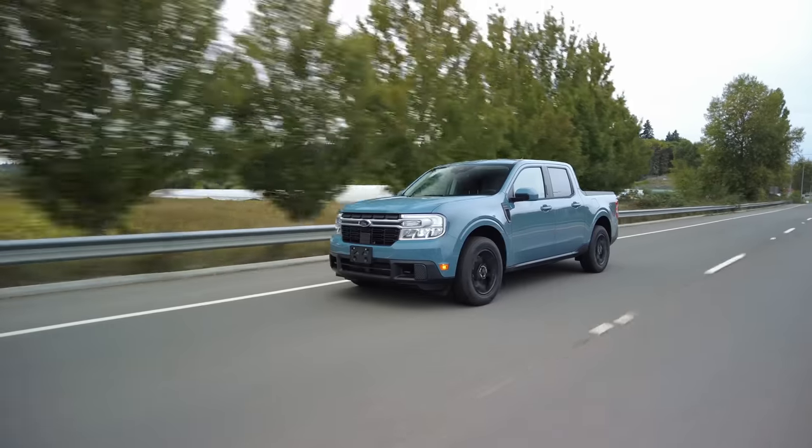It was back in 2018 when Ford announced that they were going to just cancel all of their sedans. A lot of people thought they were kind of crazy. But Ford knew one thing nobody else did, that the Maverick was coming.